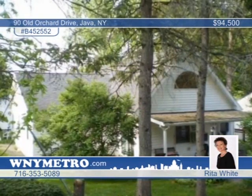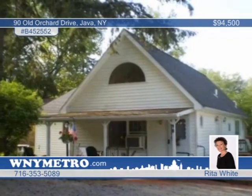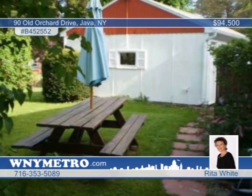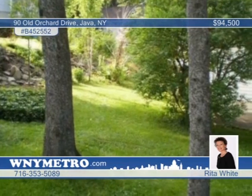Completely rebuilt in 1999, this 3-bedroom home features a bright and open floor plan with cathedral ceilings and loads of windows for lots of natural lighting. The living room offers sliding glass doors to an exterior patio on the west side and French doors to a spacious deck on the east side.